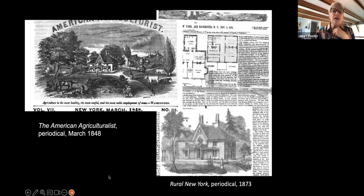But that particular image, the Gothic cottage, gets loose, shall we say, from the Downing book. It's probably the most popular illustration in that cottage residences. It appears in the top image in American Agriculturalist. Remember I said agriculture magazines were important? American Agriculturalist is one of the longest published American periodicals. It still is extant.